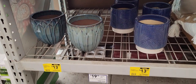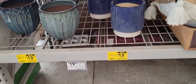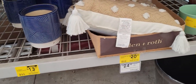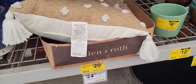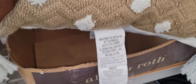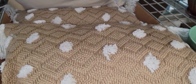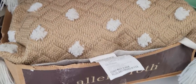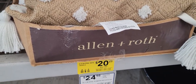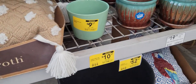They have pillows, they have planters, they have furniture. Everything is on sale. Like this pillow right here, I loved it. It's this really nice jute material with some cotton balls on it. Really, really cute. Now they're $20. They were $24.98.